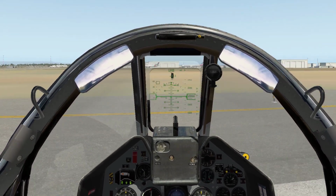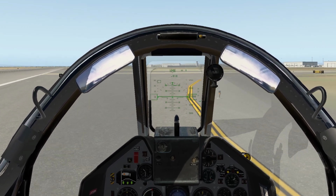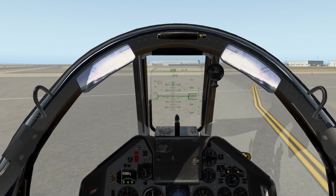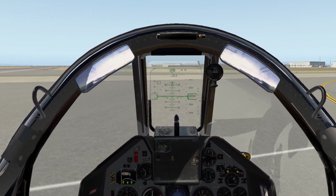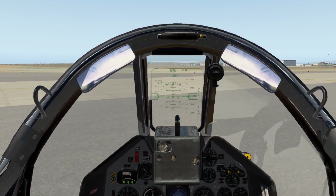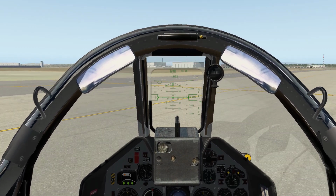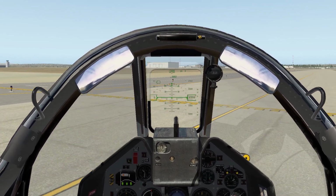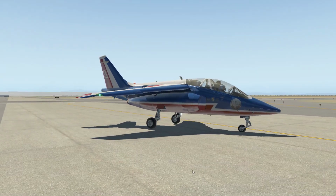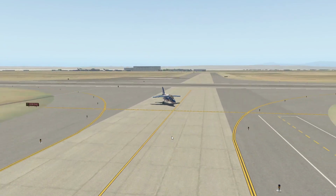Let's get out of here. Definitely not doing this by the books. But sometimes that's what you gotta do in a flight sim. You gotta have some fun. Like, park in the middle of a taxiway. Yeah, that's awesome. What a cool plane. What a super cool plane.